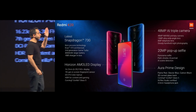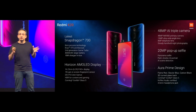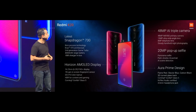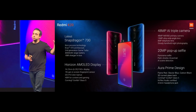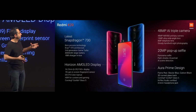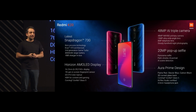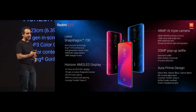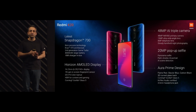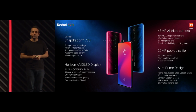Moving on to the cameras, you have a 48 megapixel IMX582 sensor. Again, a half-inch sensor giving you incredible results, combined with a 13 megapixel ultra-wide and an 8 megapixel telephoto. You have a 20 megapixel pop-up selfie. This also goes through all the quality checks that the K20 Pro does. And you have obviously the incredible looking Aura Prime design with the 3 colors coming in. This also has a 3.5 mm jack, and it also supports high-res audio. So pretty much no compromise even if you're moving from the Pro to the K20. Let's look at the overall product video for the K20 as well.